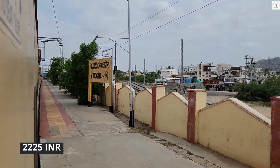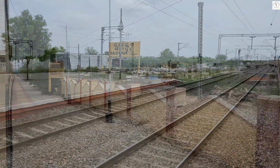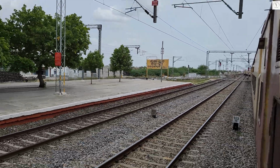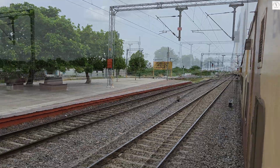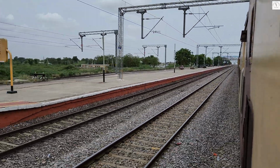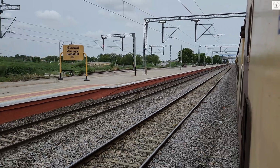After Yadgir, our train will be stopping at Saidapur, and here our train arrived just before 11 o'clock. This particular station also falls in Yadgir district, following which our train will be stopping at Krishna station.